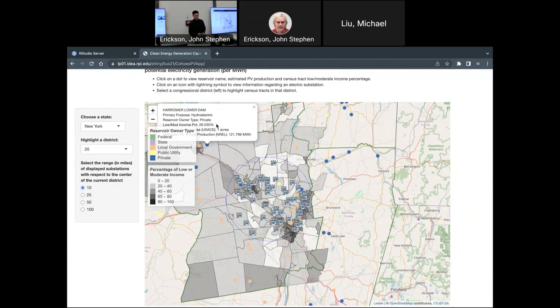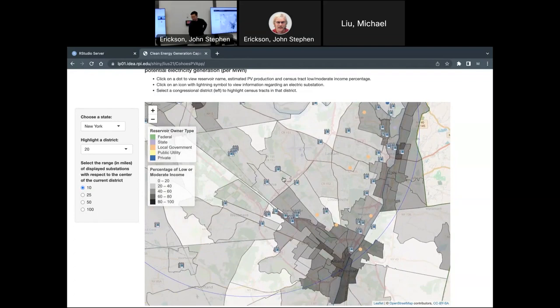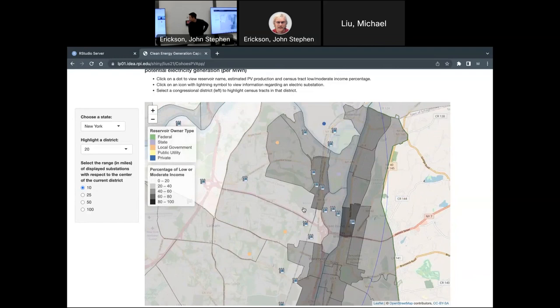And here, can you zoom in on Cohoes? Yeah. Cohoes would be somewhere here, roughly. You're almost north of the Mohawk. There it is. Here. Zoom in a little bit more, but yes, there's a reservoir that they're actually doing the project on.